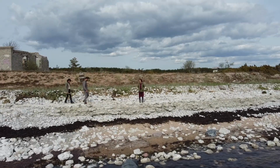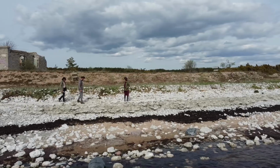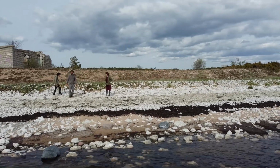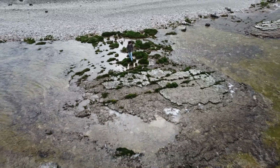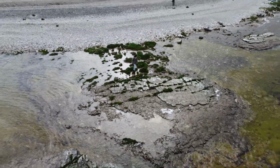We took some days and moments to go on hikes together. Some places you might start to recognize because we're visiting them in different seasons and we keep coming back to them.